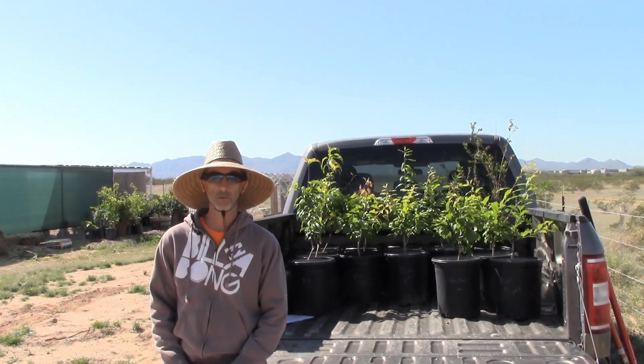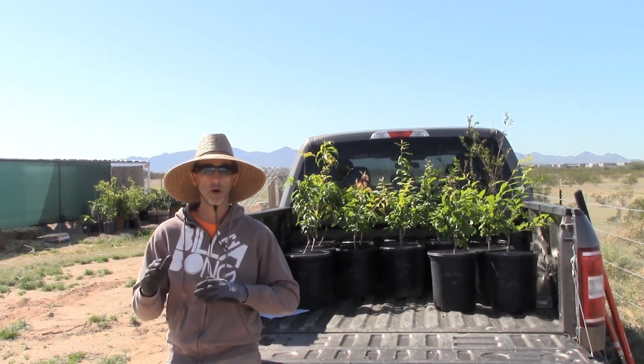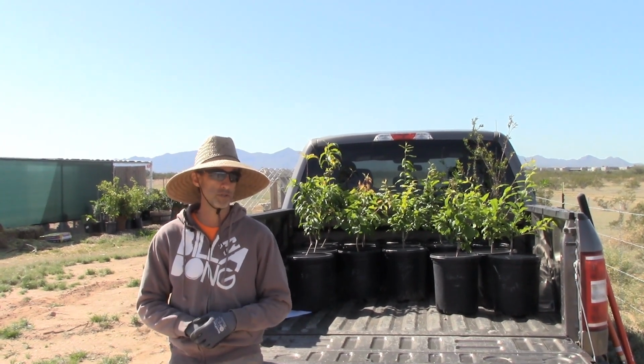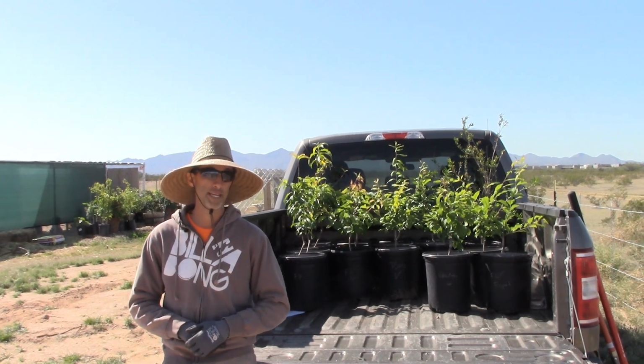So what we're going to do today is cover the varieties that we picked up this morning. We're also going to show you our plan as far as how we have the fruit trees laid out here on the farm. And of course, we will get these placed in their permanent home.